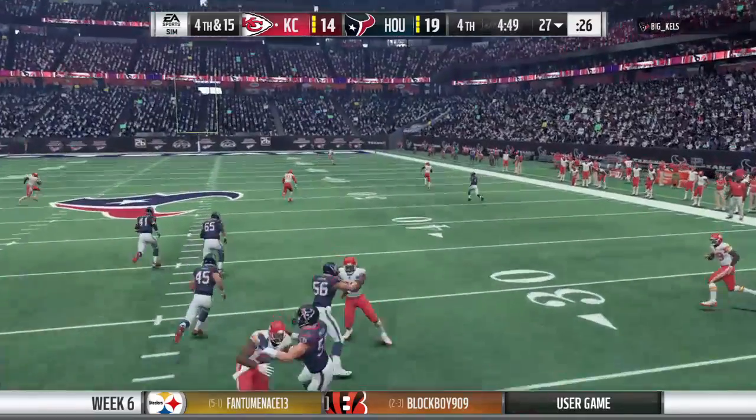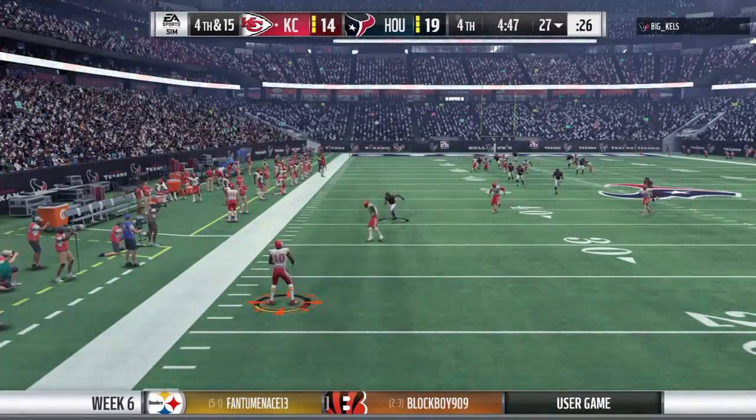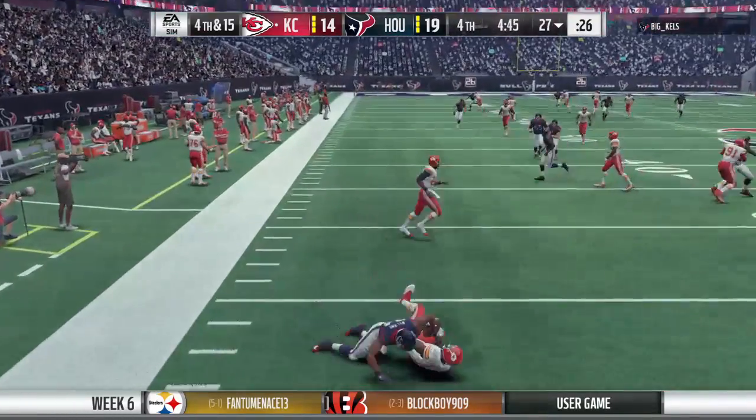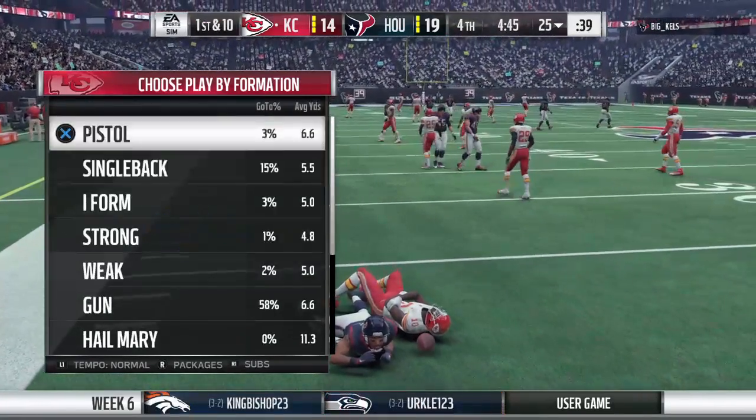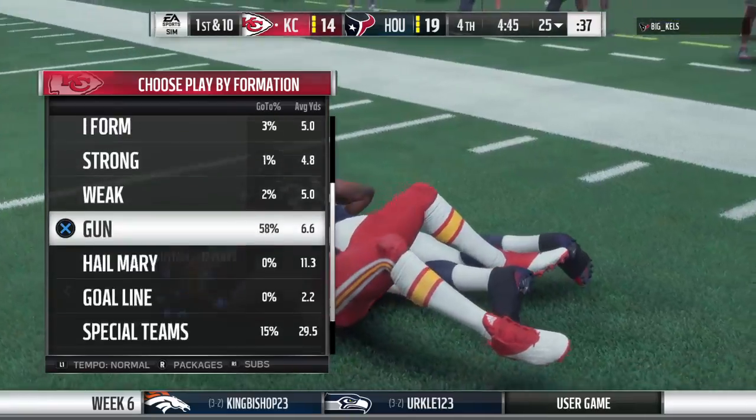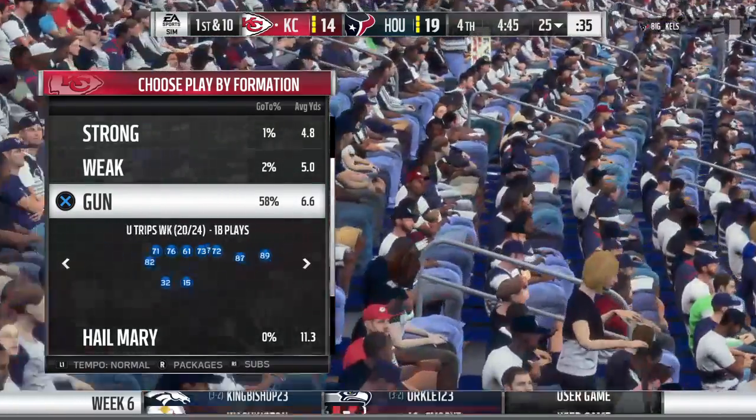So they're forced to punt on 4th as this one's away. Now after the completion, we're going to get a timeout, an injured player. We'll check on his status when we get back.